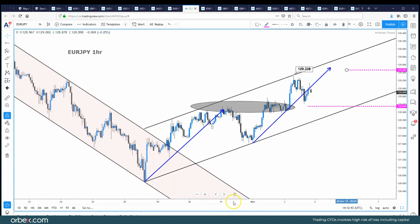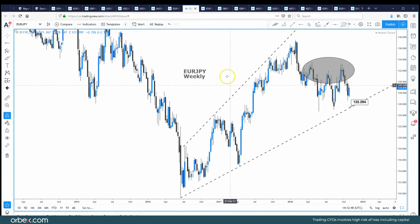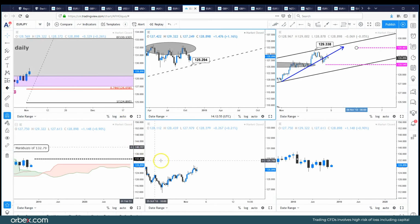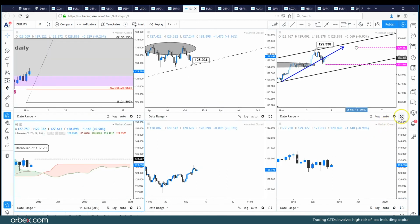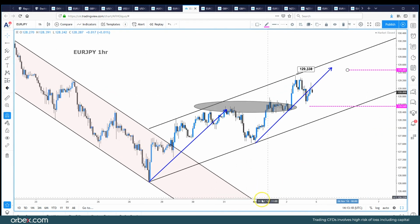Euro yen, I'm just going to break the time frames down here a little bit. Weekly expanding wedge has a long term bias to break to the downside. If we go to the monthly chart, you can see a Marubozu, a very strong bearish engulfing candle here, with levels up towards the Marubozu continually finding sellers. So I don't believe that the long-term picture has flipped to the upside in euro yen, and I think we're going to see some pretty choppy price action next week.